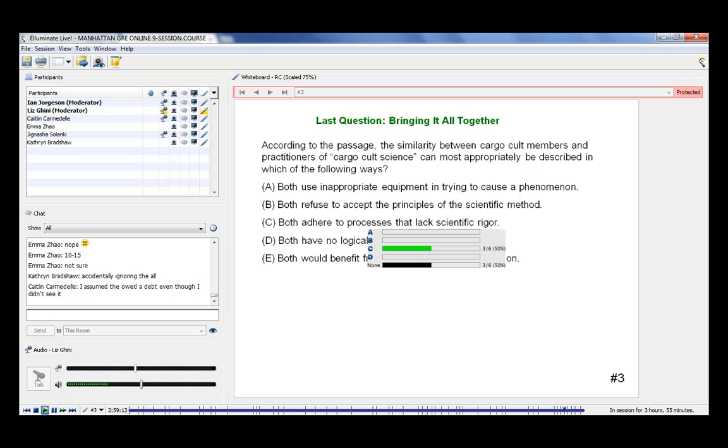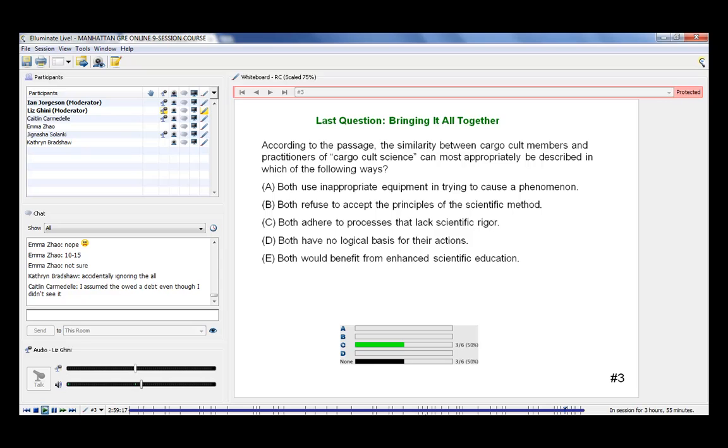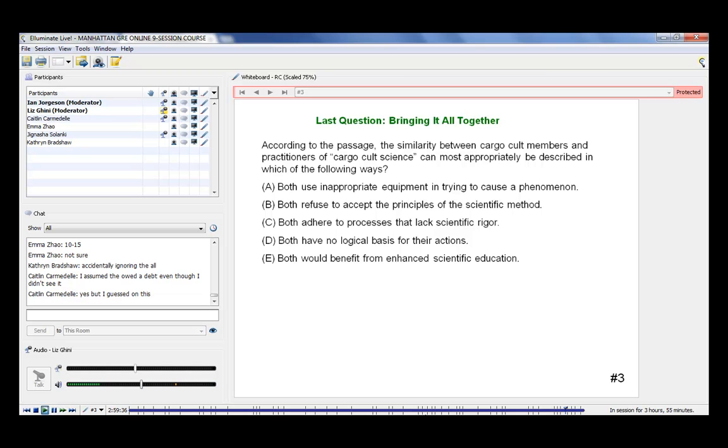All right, awesome. Okay, everyone who answered correctly. The right answer here is C, yay. Okay, so quickly let's run through. Caitlin, do you have a mic? Do you have a mic? Is it working? You guessed on this. Okay, let's go through how we eliminate.